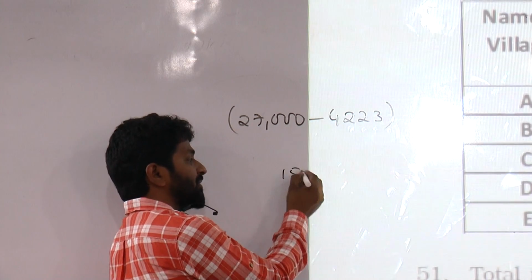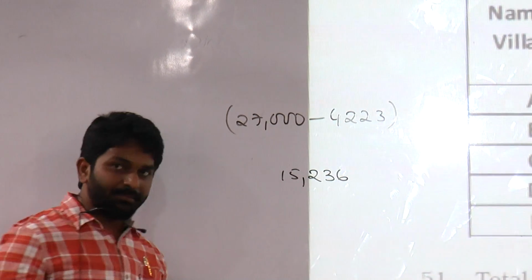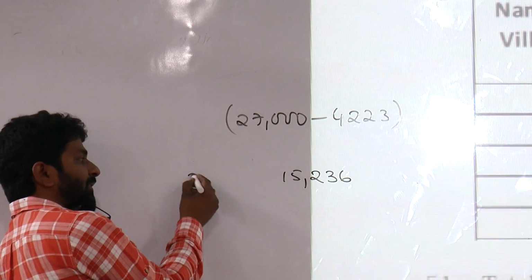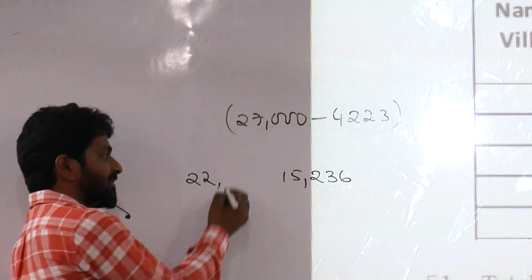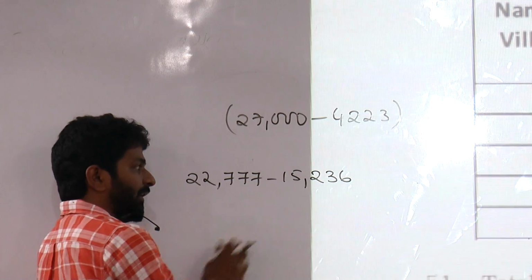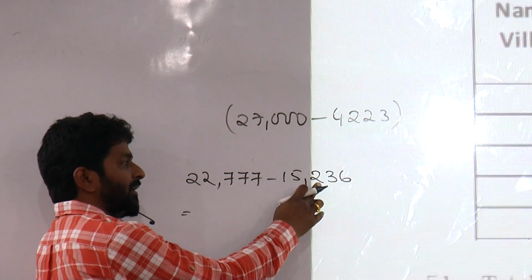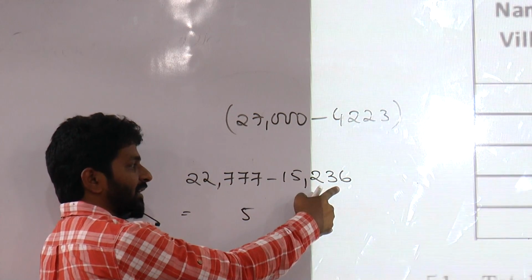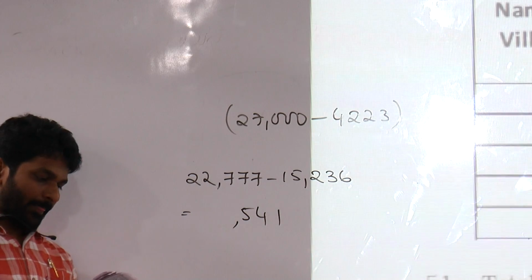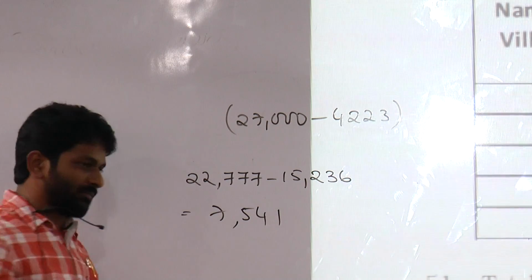So that will be 15,236. Instead of this, subtract 5,000, add the remaining balance. Subtract 5,000, that will be 22,000, and add the remaining balance, that will be 777. Now you need to take the difference. 777 minus 236. 700 minus 200, 500. 70 minus 30, 40. 7 minus 6, 1. How many options are ending with 541? Only one. Of course, 22 minus 5, 15, 7.